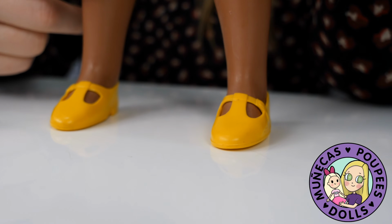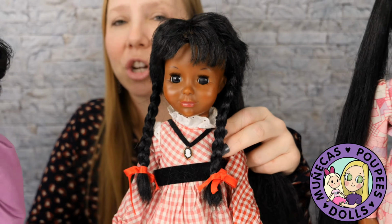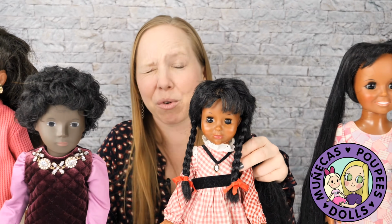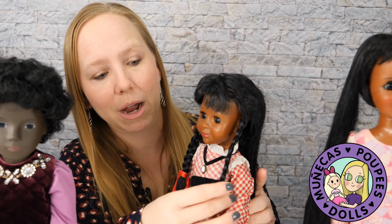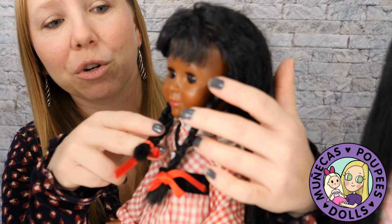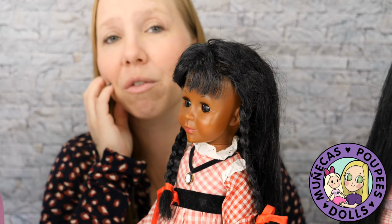Tara's can be quite expensive on the secondary market. I've seen them go anywhere in bad shape from $120 up to mint in box for $300 to $400, depending on who you're looking at. But she has 2 braids, and luckily mine has her original braids. They weren't taken out. She was in really good shape, and y'all, I got her from Goodwill.